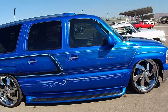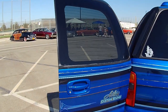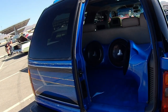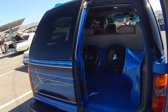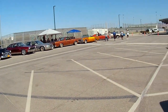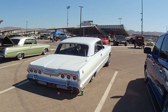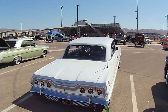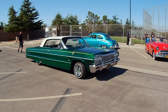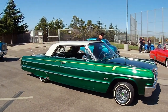Look at this, Atlas Custom Sound. Let's check out the woofers in the back of this thing. Some woofers. You run out of gas, you just turn the stereo on loud and get on down the road. Voila, from the rear. They're still rolling in. The green machine, looking good, my friend.